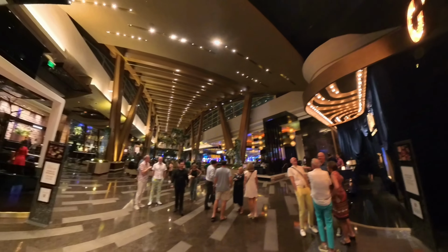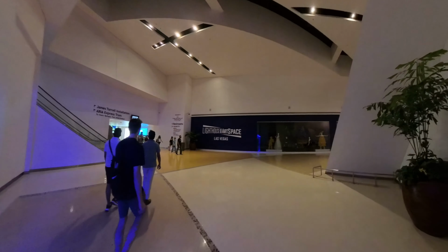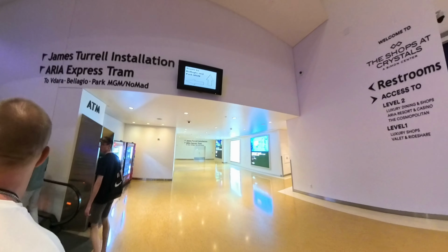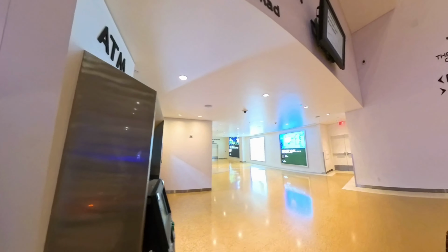So what most people probably don't know is there is a tram that goes from the Aria back to the Bellagio. So that was our intention, to walk through the Aria and then take the tram back to where we parked. So we make our way through our hotel and find our ride back home.